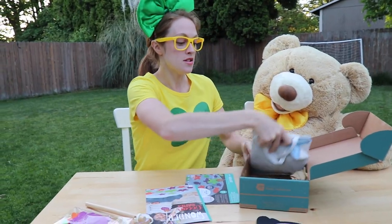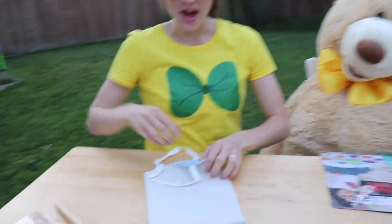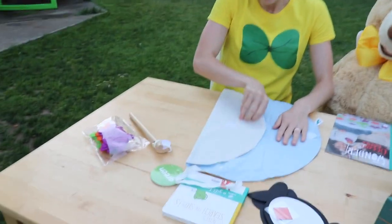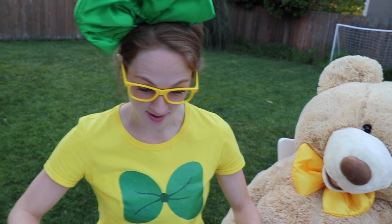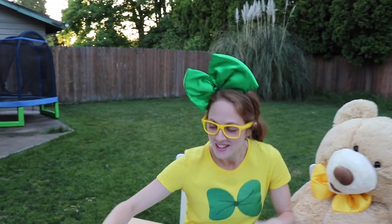Okay. So the first thing we do is we pull out this map. This is gonna be our pond. Our sea creature pond. Ooh, let's pretend it's a big ocean. This is the color blue. It's light blue, isn't it? It's kind of like a baby blue color. I like it. That's really pretty.